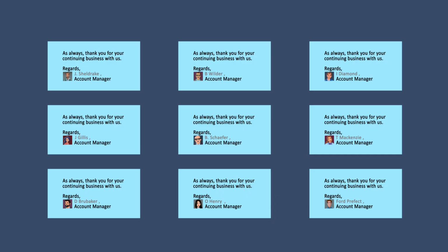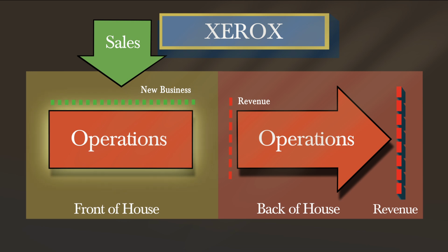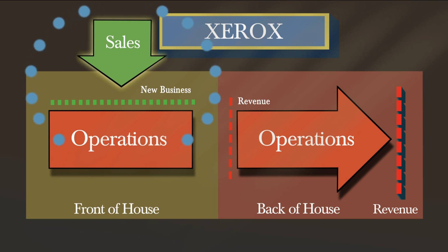But be careful here. Because your account managers are primarily engaged in the generation of revenue, they are part of your operations group, not sales. They will, however, generate a steady stream of sales opportunities that can be fed to your sales team.